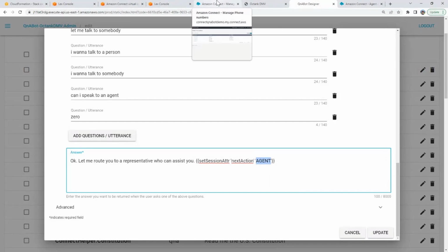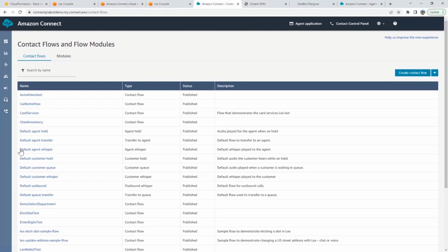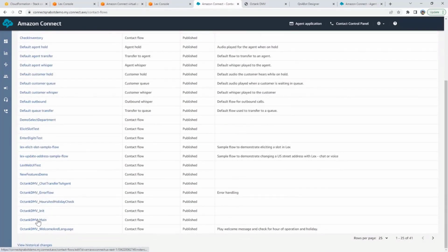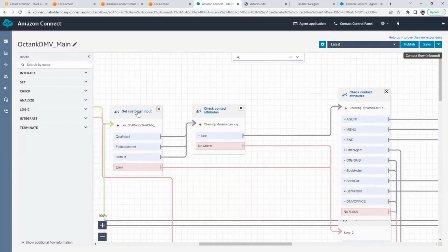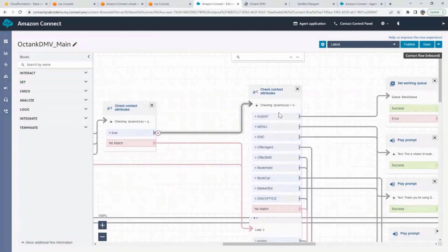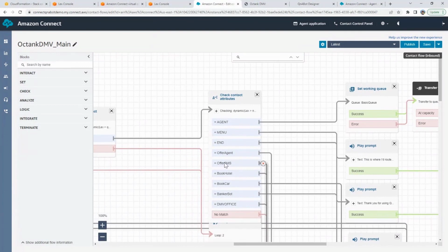Inside of our Amazon Connect contact flow, we can then see, we ask our question of our bot here. We see that we got an answer, and we can then check the value of this session attribute if one has been set. In this case, we set it to agent, and so we can then use that to intelligently route this call to an agent. You can also use it to do things like offer to send a text message. So let me dial in and give you an example of what this could be like.